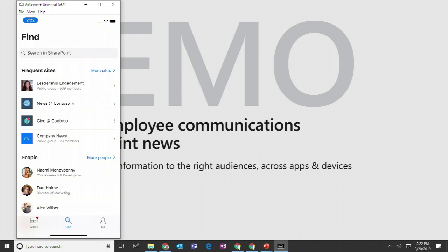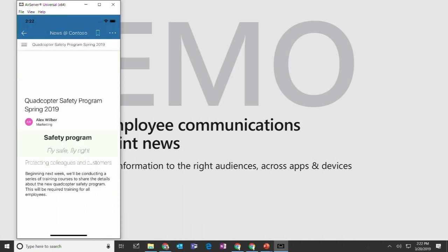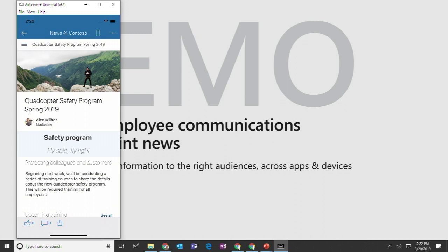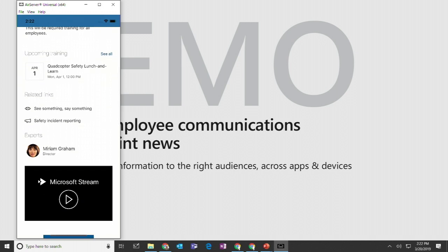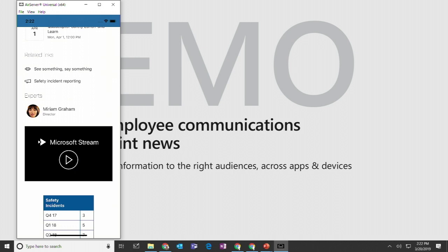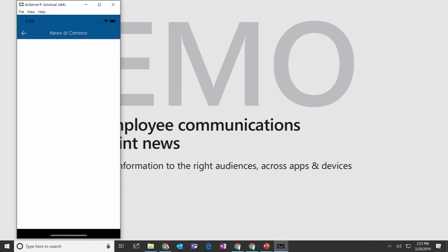The SharePoint mobile application is a great place to find and connect with content across your organization, including news. So on the News tab, you can see that I have a list of recent news from my organization, including the quadcopter safety program that was just announced and that I got a notification for. I can tap into that, and I have a first-class responsive experience with the content. We can see it's much richer than what would be possible in email. It has photos, it has lots of formatting, and it even has dynamic web parts, such as a list of upcoming events, and a people web part that is showing us Miriam, and I can tap that and it actually shows me information about Miriam coming from Microsoft Graph. We have an embedded video that I can tap and start playing the video if I want to. We'll see how fast the network is here.